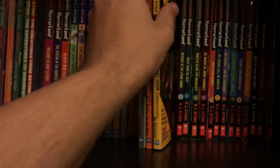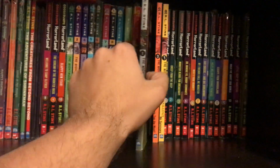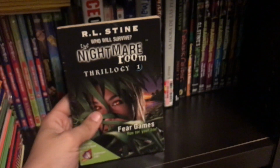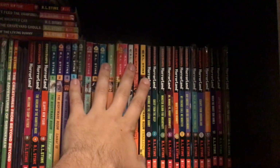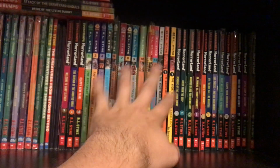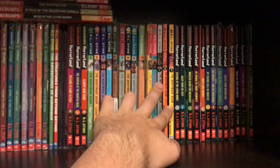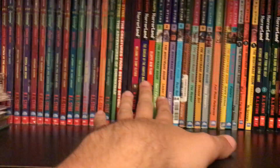So I randomly bought these recently, and what's cool is I'll pull the first one out. I had no idea when I bought it, but all 3 of these are signed by R.L. Stine. And it's the Nightmare Room trilogy. It's based around this big 3-part story that I don't think Stine's ever really tried something this ambitious except in Fear Street. But yeah, basically I have the entire set here, and all 3 are signed by R.L. Stine.